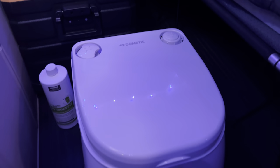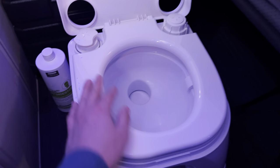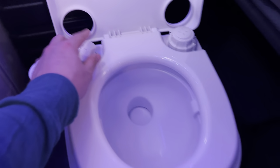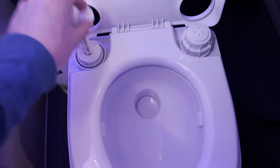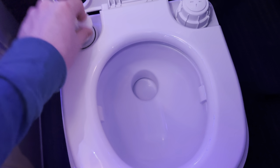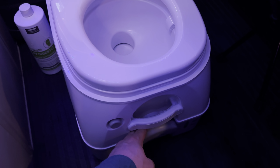So let me quickly show you my new toilet. This has never been used, so don't worry, it's not gross. It's by Dometic. You just got your little lid like a regular toilet. Now, what I like about this one is it's got more of a regular flush. So what you kind of do before you do your business is just pump this. I think they say to pump it like 10 to 15 times. So that'll be fine. Once you pump it, you do your business.